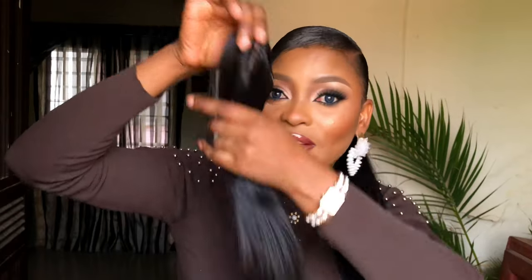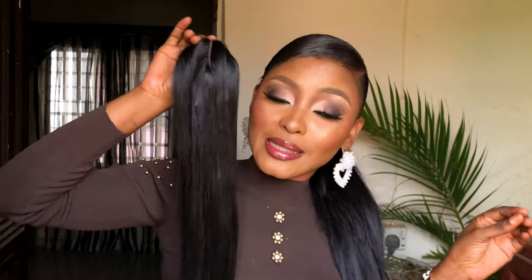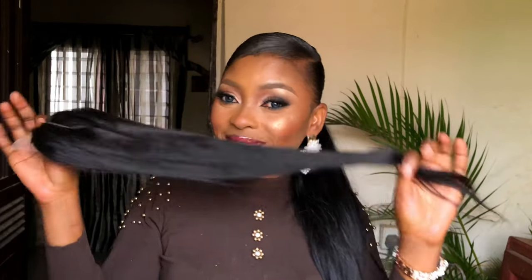So if you ask me if I'm going to wear this hair again, definitely I'm going to wear it. But if I have to wig this hair, it means I have to go around with my brushes. I love the texture, even the color, I love it. From afar, you get that feel that this hair looks expensive, but yeah.